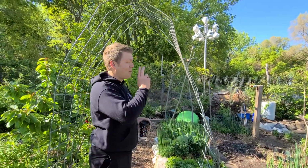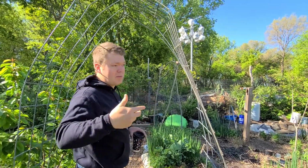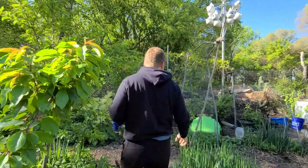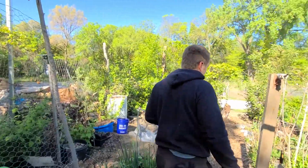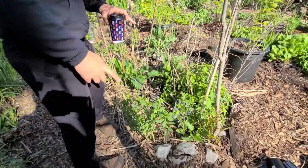So I've got a couple persimmon species that my brother sprouted and I planted here. A couple persimmon plants, one species, though, it's called the American persimmon. The Chinese persimmon or the Asian persimmon isn't quite hardy enough for this zone, but the North American persimmon is incredibly hardy. And then I have some pawpaws. So here's a pawpaw here, and I also have one over in this bed.